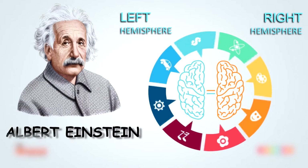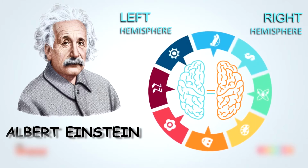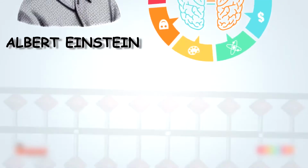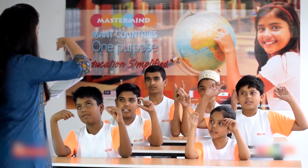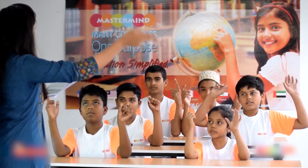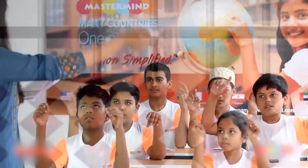While a blessed few have this God gift, others can also achieve holistic brain development if worked upon properly at the right age through our program called Mastermind Abacus. Mastermind Abacus Mental Arithmetic Program specifically targets children between the age group of maximum neurogenesis, 4 to 15 years.